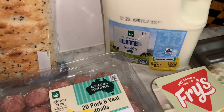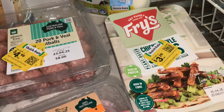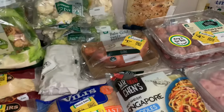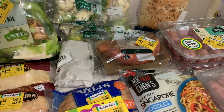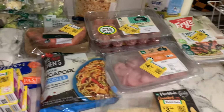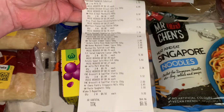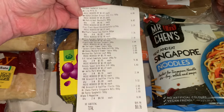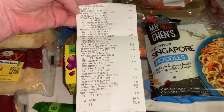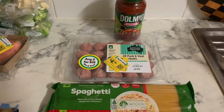I got some light milk because probably that's good for my shakes, and some chicken pieces, plant-based for stir-fried, marked down as well. Total of this, I'll just grab the receipt, was, what does it say there? $68.96. And yes, as I said, I was planning on doing how much this cost us, but I think I just lost the point after a couple of days.